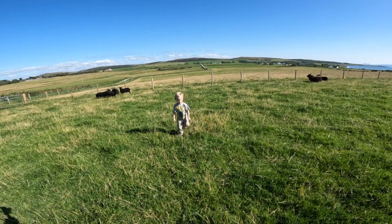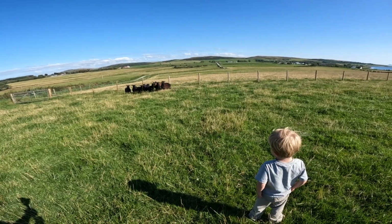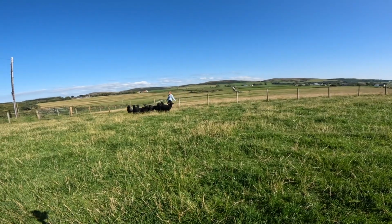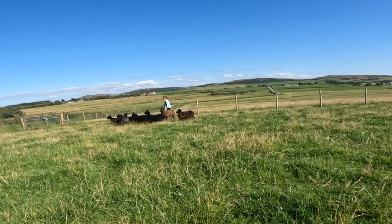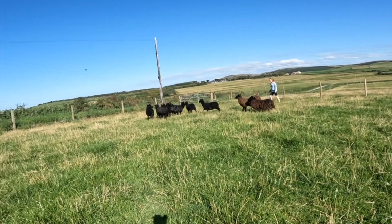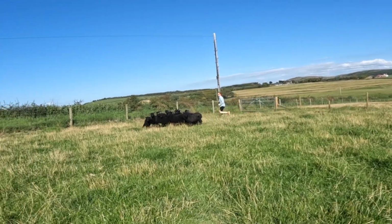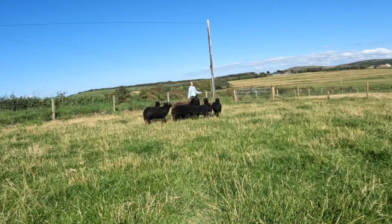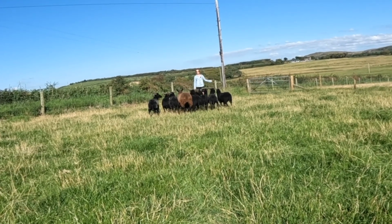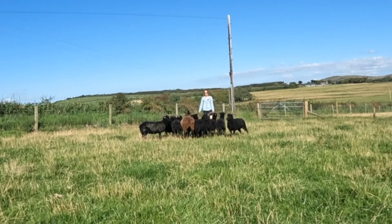Oh, look, they're going back together. There goes Mama. She's getting around them. She's behind them. But I think you can see there how good they are at flocking. Even though I'm chasing them, they're still in a nice tight little bunch. And they're not running to the corners of the field or trying to jump out of the field. They're just standing there, really well behaved.